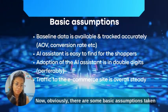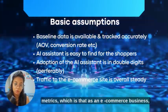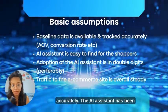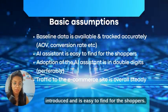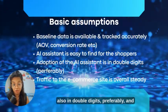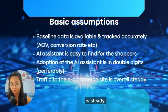Now, obviously, there are some basic assumptions taken to understand the impact on metrics, which is that as an e-commerce business, there is baseline data already available and tracked accurately. The AI assistant has been introduced and is easy to find for the shoppers. The adoption of the AI assistant is also in double digits, preferably, and the overall traffic to the e-commerce site is steady.